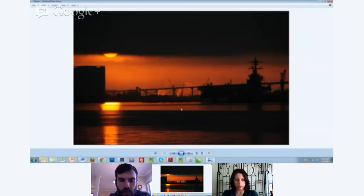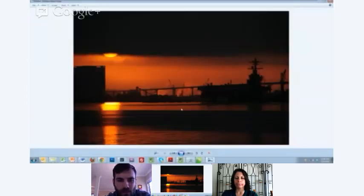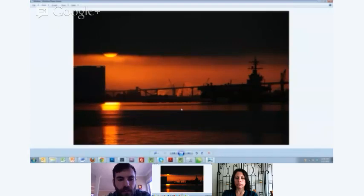What are your guys' thoughts on this one? I really like this shot. I agree with you on the building. Is this San Diego? That's the Coronado Bridge, I'm pretty sure. What building is that? I think she's shooting from Coronado. Oh, okay. Yeah, so I think that's like a housing building. Okay. Yeah, I like the smoke coming up in the background. I think that's sort of interesting with the factories back there.